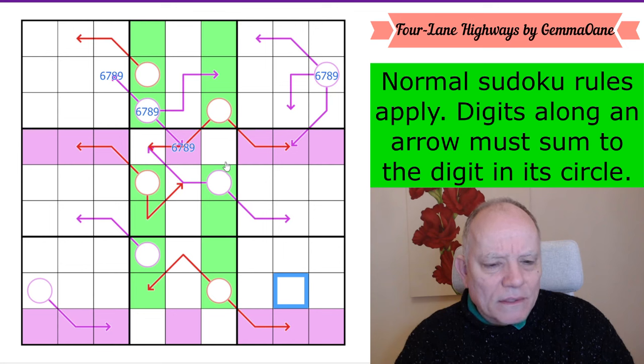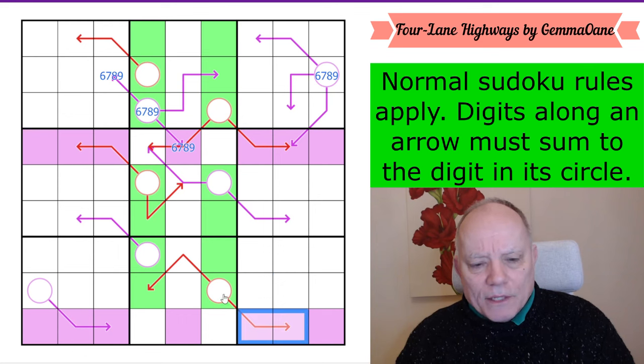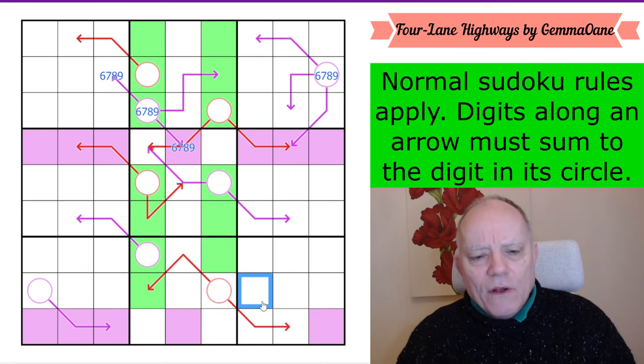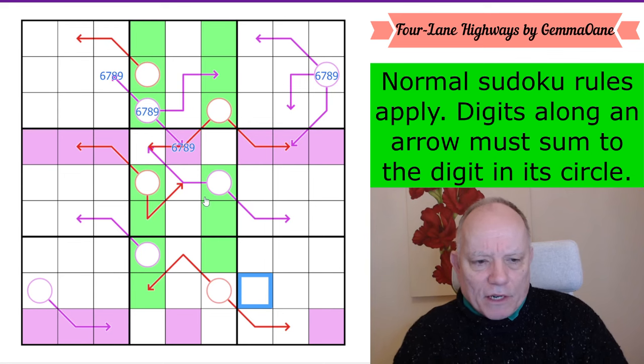Oh, it does... I don't know. This might not work, but those two add up to the same number as that one. So I'm just going to remove them. And now I'm not comparing sets of the same digits, but I am comparing the same totals.